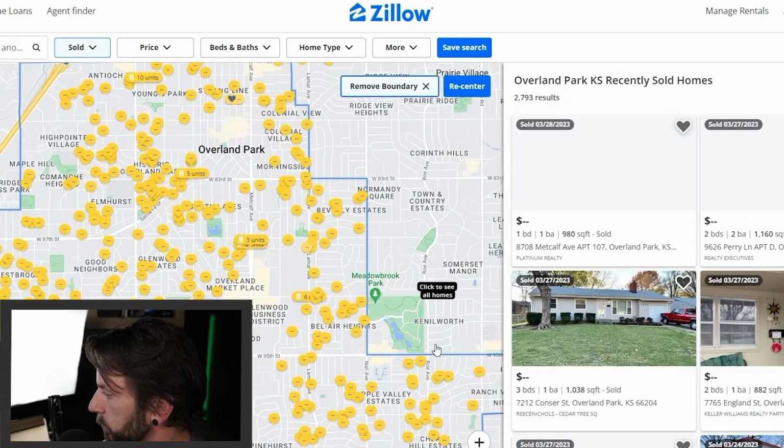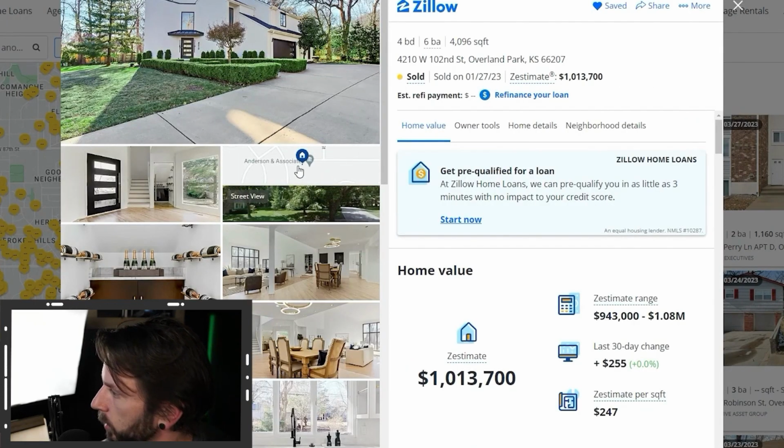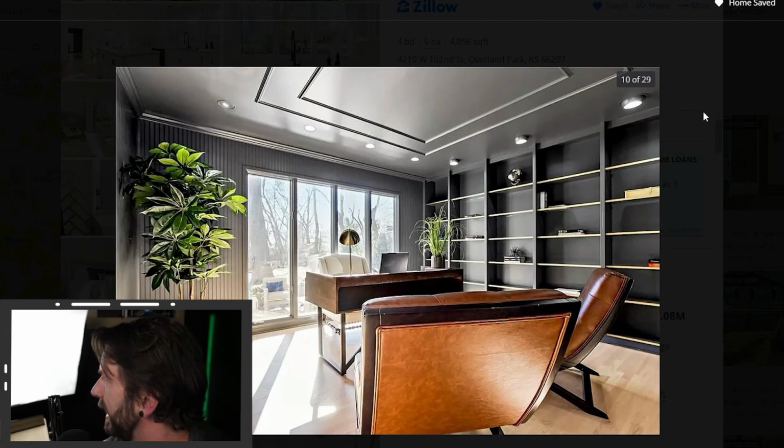And then there's a property down here in the Knoll Hills neighborhood that was listed for over $1 million, but this thing is gorgeous. I absolutely love the built-ins in this office. I couldn't imagine doing my YouTube videos in here.